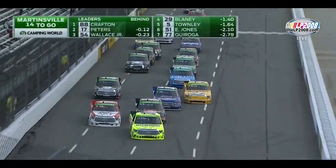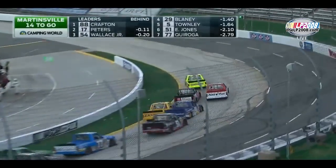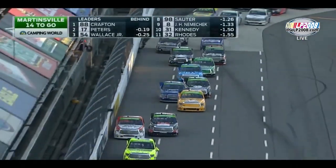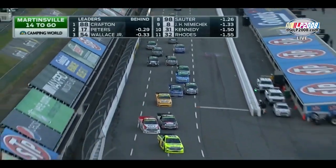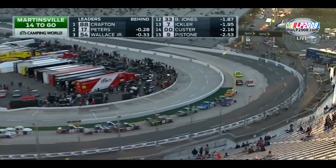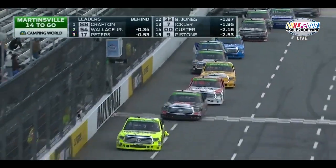Well, I don't see anything wrong with that transmission this time, do you? Look at John Wes Townley inside of Ryan Blaney. But look at Peters on the high side, making a good run off turn 2. Gets his truck up ahead of Bubba. Can he do it again through 3 and 4? Now Timothy Peters fighting for that 2nd spot. Gets a little bit loose coming out of turn 4. Darrell Wallace Jr. moves up to 2nd.